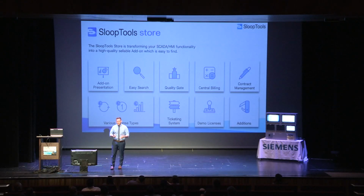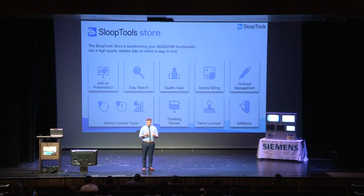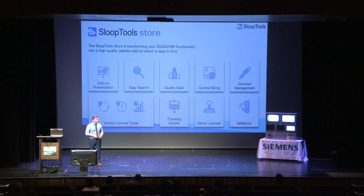So if you're not the big legal guy or company, you can directly take our template. We take the standard template from Sloop Tools, and this is a license agreement that is fine for software delivery. We have various license types, so we build our own license mechanism on top of that. You can license your software per one-time payment, as is normal for a SCADA project. But you can also make subscription models, so you can pay every year, for example, with upgrades included and all that.